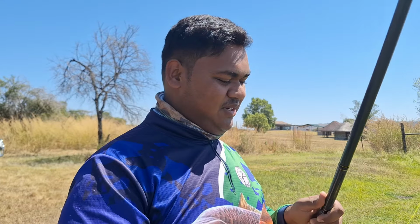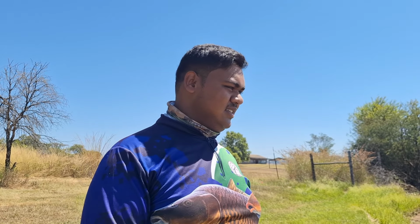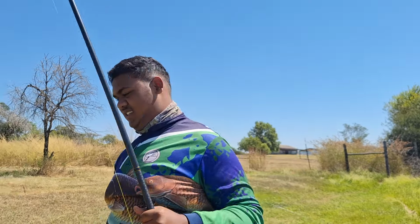So this is the first one. The rod's been in for quite some time now, but let's see. Okay, so just lost that one now. There was a little bit of a stuck. I think there's just a little bit of rocks or something, that one got stuck, and I think as soon as I pulled it through the stuck, then it came off. So rebait now, put it out, and hopefully we can get another one, or the first one.